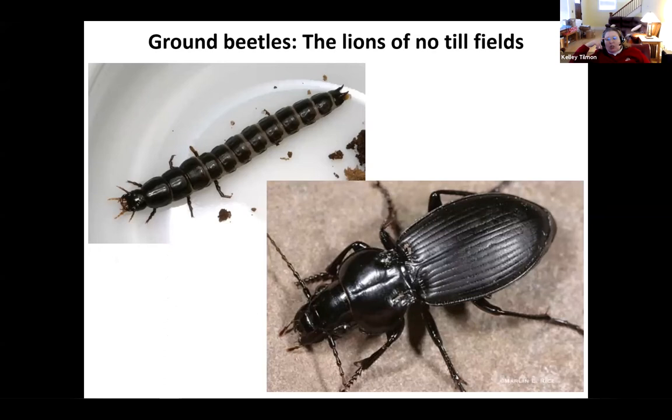Slugs are not insects. Slugs are mollusks, like snails are mollusks. And so the insecticide does not kill the slugs. And instead, the slug eats the plant that contains the insecticidal seed treatment, and then it excretes it in its slime. The other important player in this story are ground beetles. The upper picture is an immature ground beetle, and then when it matures into an adult beetle, this is what it looks like. These are the lions of no-till agriculture. They are very, very important predators of slugs.